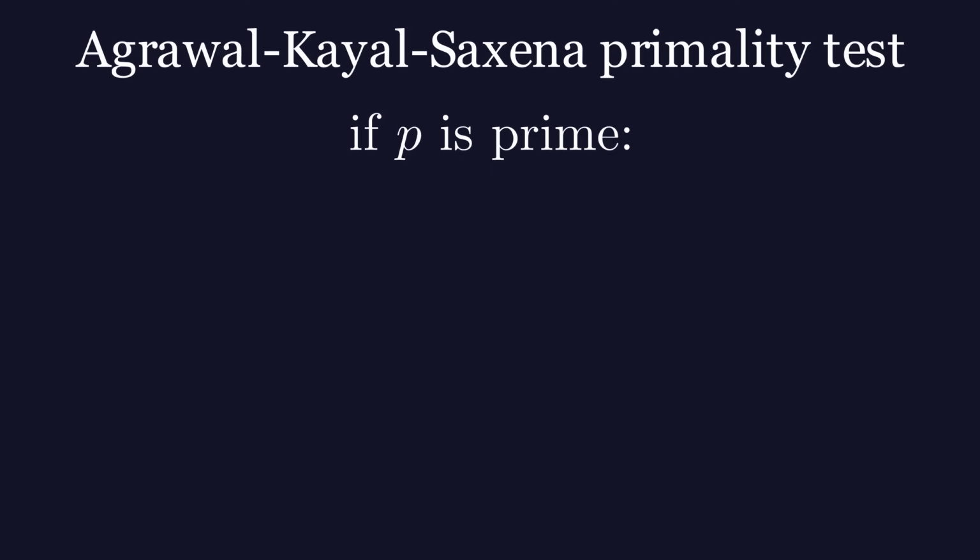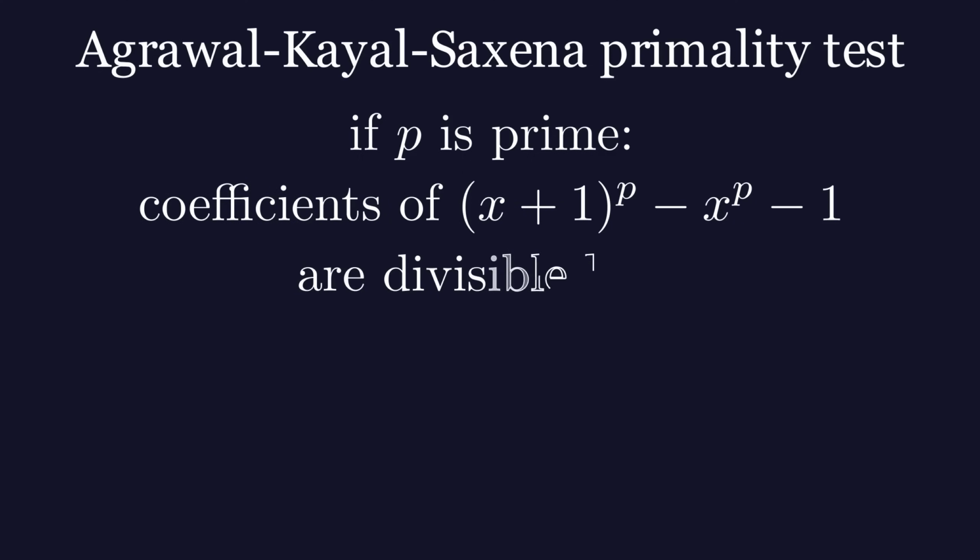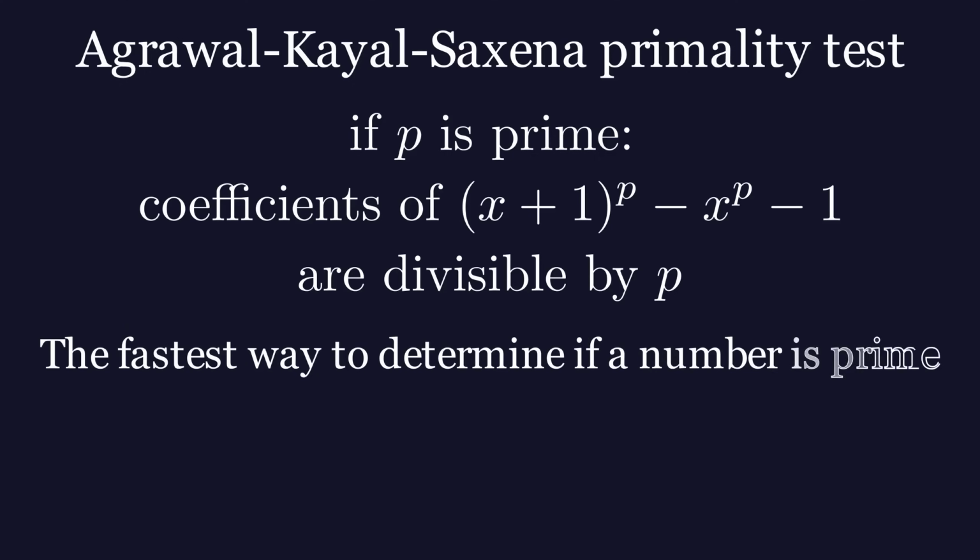If p is a prime number, then when you take (x + 1) to the power of p and subtract x to the power of p and 1, all the coefficients in the resulting expression are divisible by p. Thanks to some clever improvements, the AKS test is the fastest known method for conclusively determining if any number is prime. However, fast is relative.